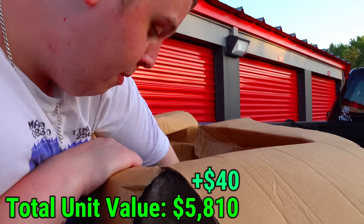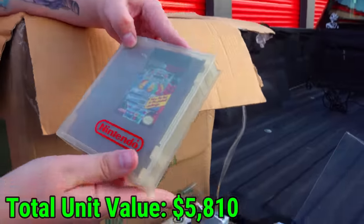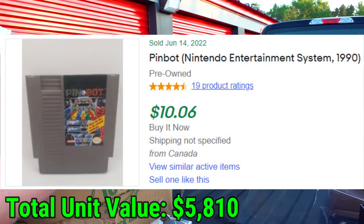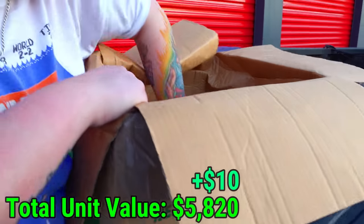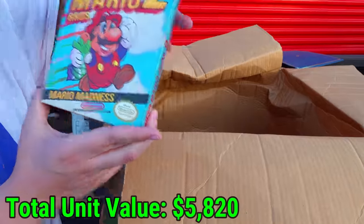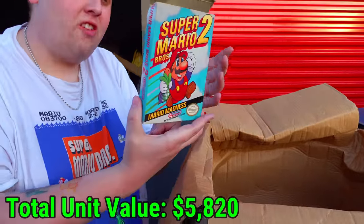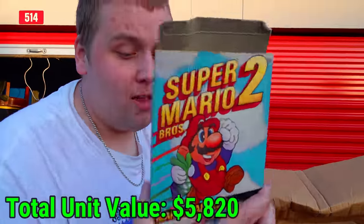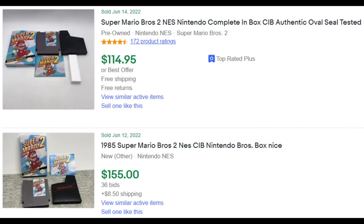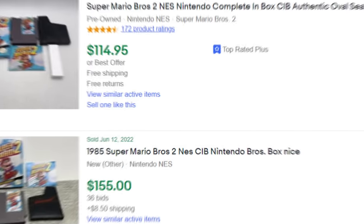Man, first one off the bat. Oh look, so we got Pinbot on the NES, and they even put the manual in the back, so that's a good thing. Pinbot. Oh. Well, look at that, Super Mario Brothers 2 in the box. That's something you don't see often. You find the Mario games a lot, but not in the box. That's pretty cool. Complete in box like this one is, that game is selling for well over $100.